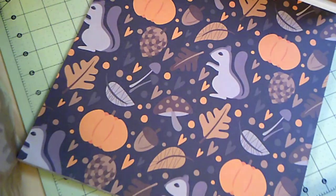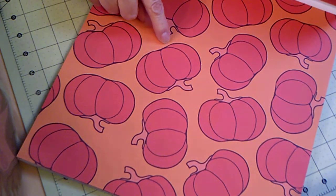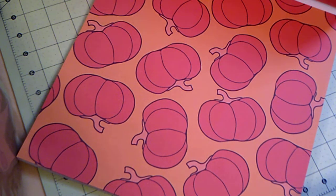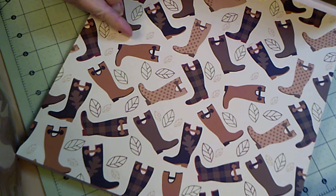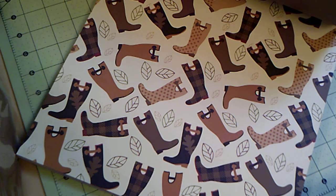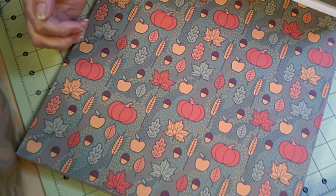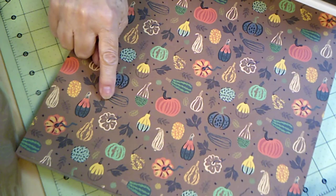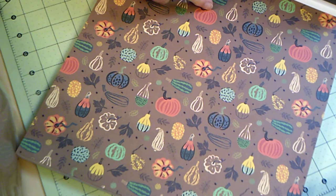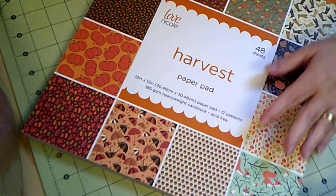And then squirrels. And big pumpkins, and I'm thinking I'll probably cut around these and cut those out because they're absolutely perfect to fussy cut around, which I don't like to do, but I will. Galoshes, I thought that was so cool. And pumpkins, wheat, acorns and leaves. And more leaves, which I just think these papers are really, really pretty. And then this with the gourds. Those are gourds, these aren't pumpkins. Well, it may have a couple of pumpkins on it, but then it has the gourds. And that's it. That is Harvest by Love Nicole from A.C. Moore.